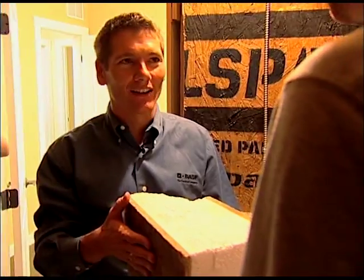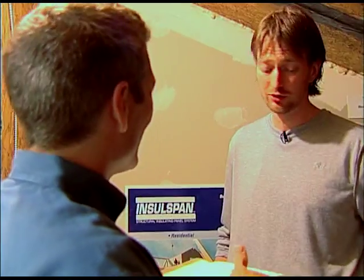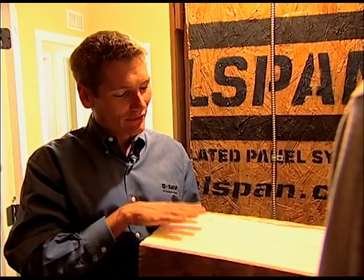Exactly. So when you go to McDonald's and drink a styrofoam hot cup of coffee, this is what you're drinking out of. So this is no different though. The only difference here is this one has a flame retardant in it, where your coffee cup typically wouldn't have a flame retardant in it.